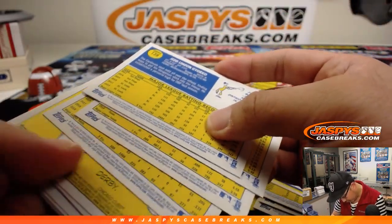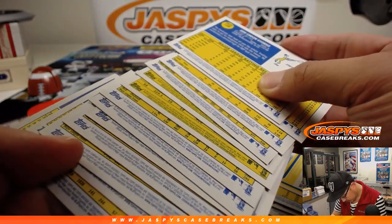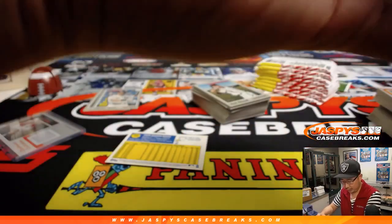High number short print. Nothing jumps out there.